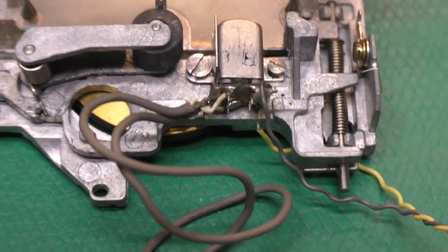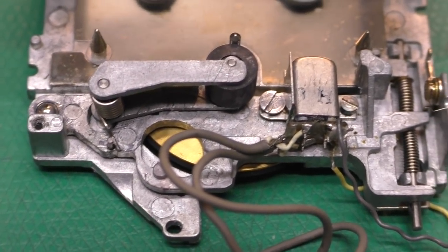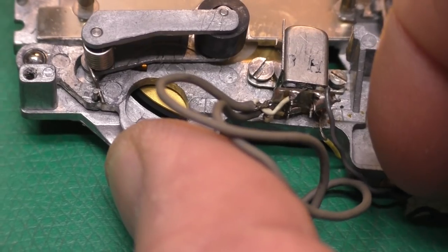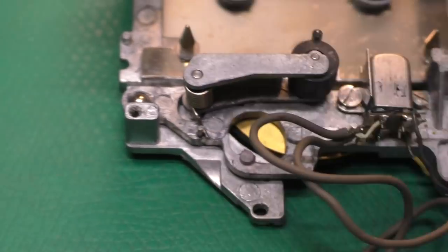Now here we have the pinch roller, and I still can't tell what is supposed to move it with the mechanism, but with the motor out, we can pull this, change hands here. We can activate this manually. And that's the full range of motion. You can see it's not pulling that pinch roller.